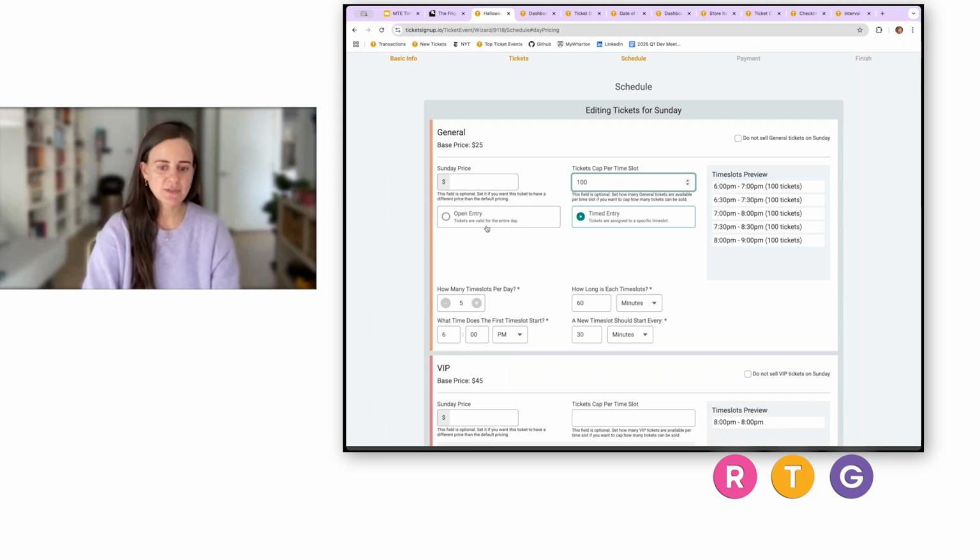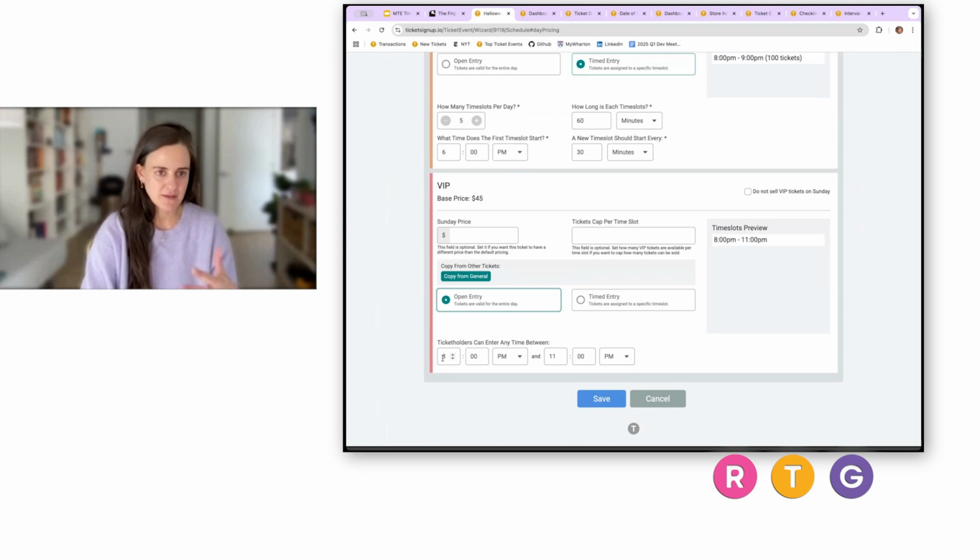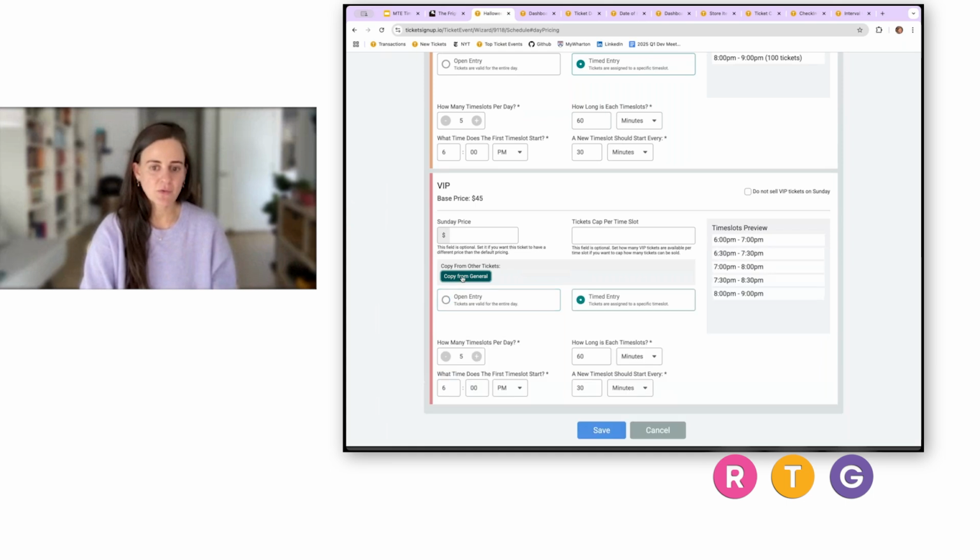And you can also do open entry, which means you can just let people enter the event anytime that they want during the day. They don't have to pick a specific time slot. You can mix and match, or you can just keep it consistent. There are quick copy buttons here that make it really fast to set up your event.